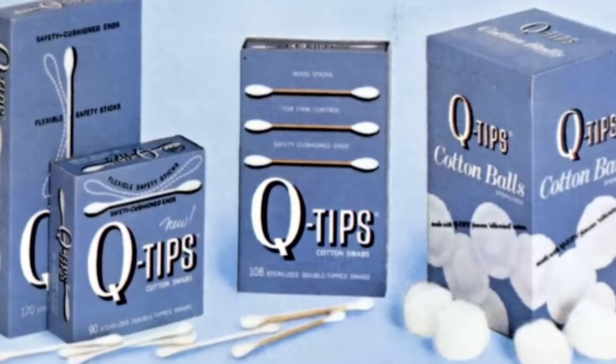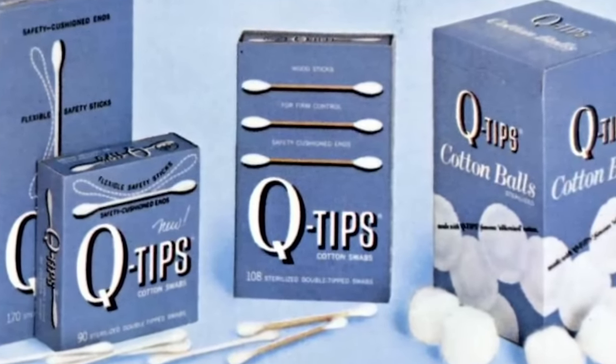Baby Ray's, Baby Gays. Back in those days, Q-tips were dipped in boric acid, and they were intended to sterilize wounds.